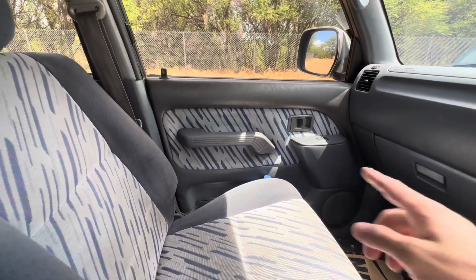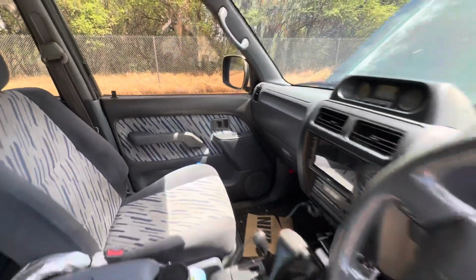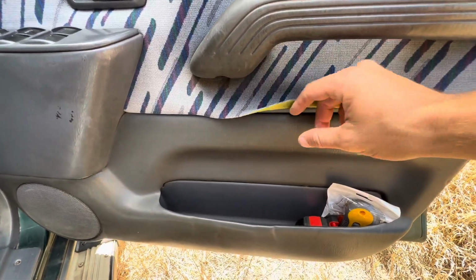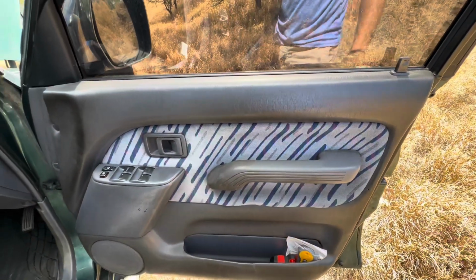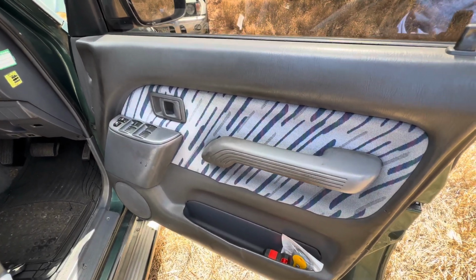And then the door cards. So at the very bottom of the door card, you can see the fabric coming out over there. Mine was doing that as well, just like this, and I glued the bottom. So I glued it into place, and it's perfectly fine now. But this seems to be really common. It's a really easy fix though.